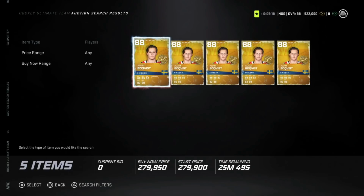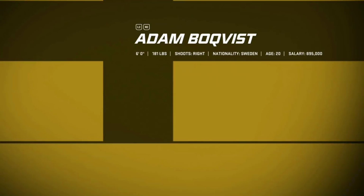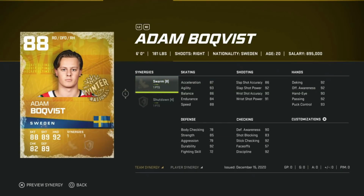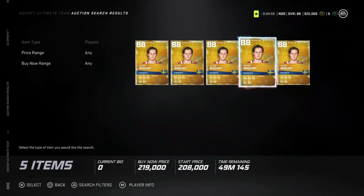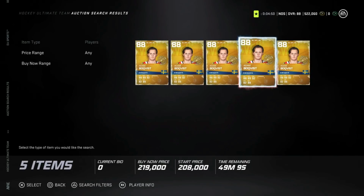All right, so first we'll take a look at Adam BOQVIST. So 225, 219 to grab this card. And again, that's not a terrible value. There are a lot of good right-handed defensemen, but unless you're activating Swarm, this is probably an avoid, because there's so many good right-handed defensemen that it's pretty tough. Like, you could get basically Shea Theodore on the other side for the same cost. And when you're looking at this card specifically, you have to tie in that DOUGHTY is a little bit more, obviously, and basically the same card.